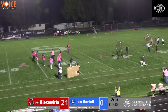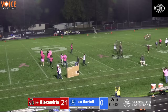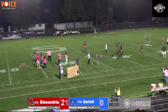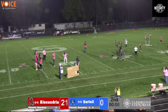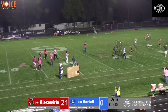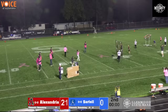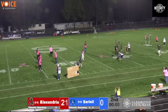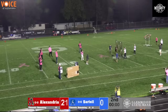Now going inside the individual numbers in the first half. The Cardinals had 10 rushing plays for 66 yards, 5 carries for Brody Berg for 24 yards and 2 touchdowns, 2 rushes for Jackson Waltzing. He's actually the leading ground yardage gainer in the first half for Alexandria. He had a long of 36, so 2 carries for him and 42 yards. And then Talon Witt, 3 rushes for no yards. That does include a sack for a loss of 14 in the first half of play.